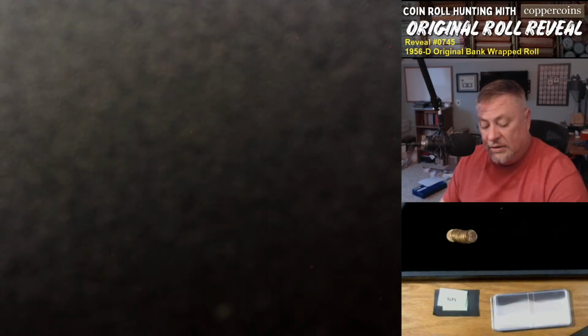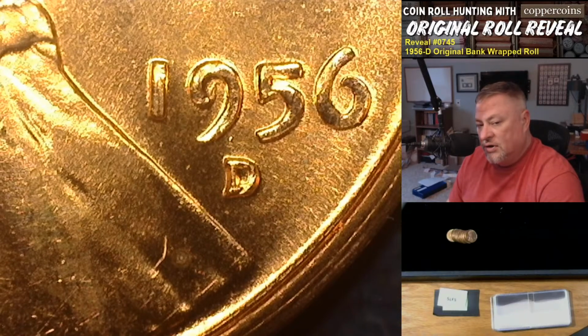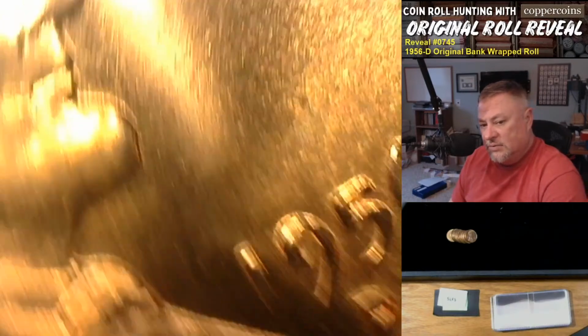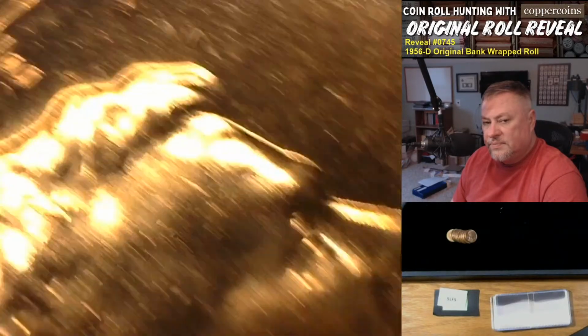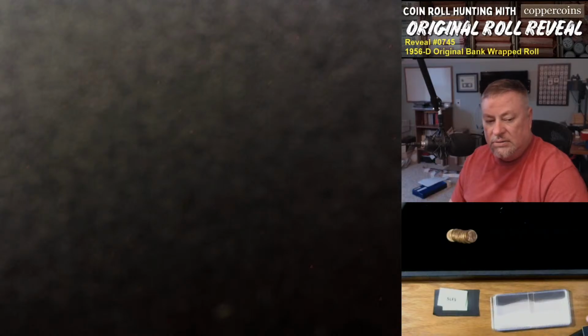And what do we get? Another one of them. You can see very clearly that little die dot right next to the bottom of the 9, just to the right of the bottom of the 9. That's going to tell us that we've got another one of these. Little doubled eyelid right there. A little bit of doubling right out in front of the eyeball.